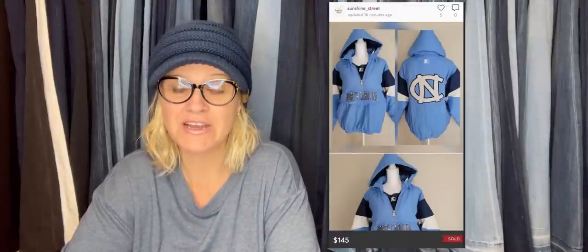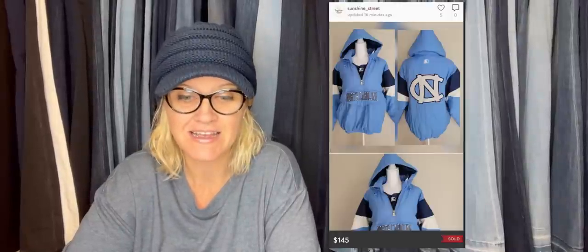Okay. The next one. Found this vintage Starter UNC jacket at my local Salvation Army for $8.50. Even with a few stains, it sold on Poshmark for a best offer of $145 within 48 hours of listing. So this is what the jacket looks like.